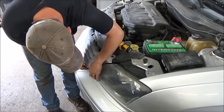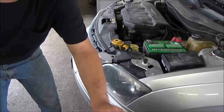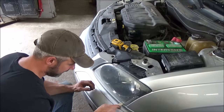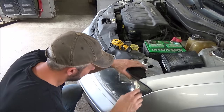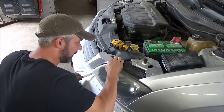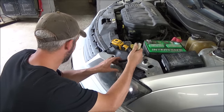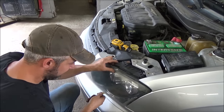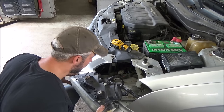We did another Pacifica, if you remember right. If you've watched it, I think it was the driver's headlight also. Had no high beam or no something. Something on it didn't work. Also had no ground, and we chased it down to what I suspect is the same ground we're going after right now.